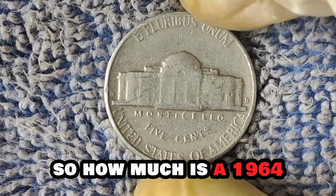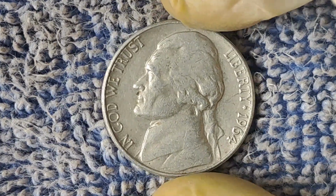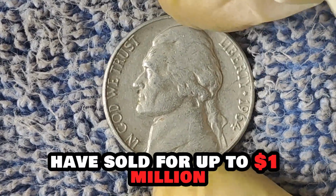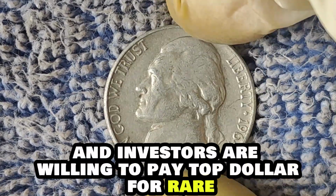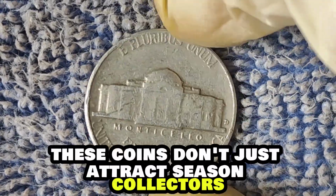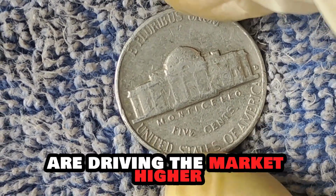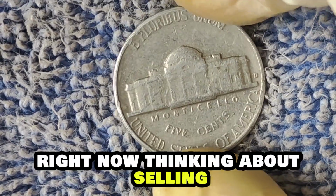So, how much is a 1964 no mint mark Jefferson nickel actually worth today? Well, recent auction records show that these coins, when in the best possible condition, have sold for up to $1 million. That's right, collectors and investors are willing to pay top dollar for rare, high-quality specimens. These coins don't just attract seasoned collectors. Investors who see the value in rare currency are driving the market higher, making this one of the most exciting areas in numismatics right now.